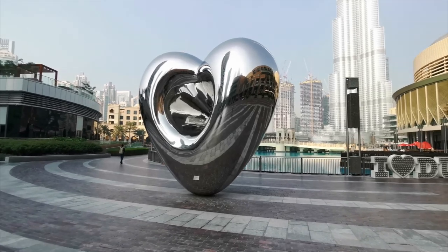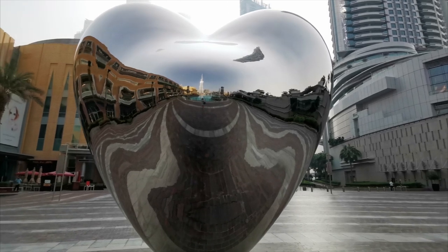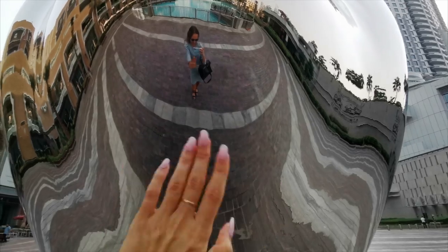Guys, here is a heart, but it's a special heart. If you go to the back side, you can see Burj Khalifa full size, Dubai Fountain, Dubai Mall, and you can take a picture from here.